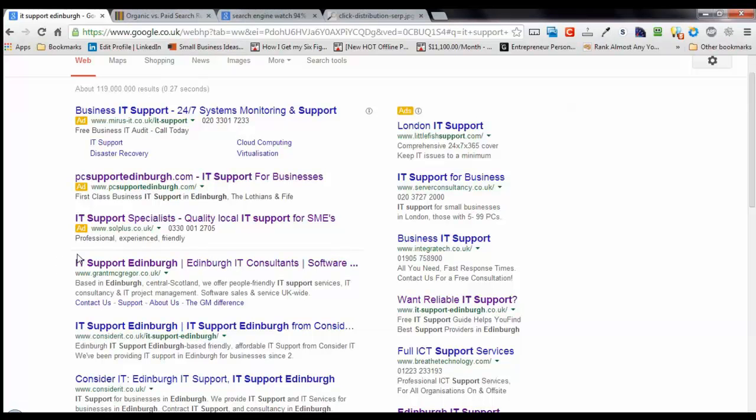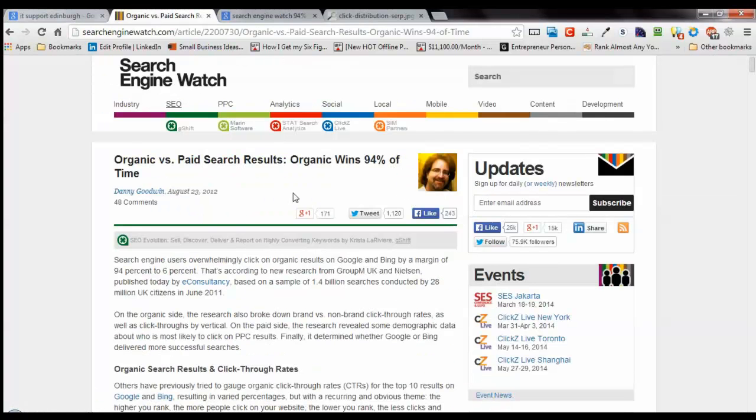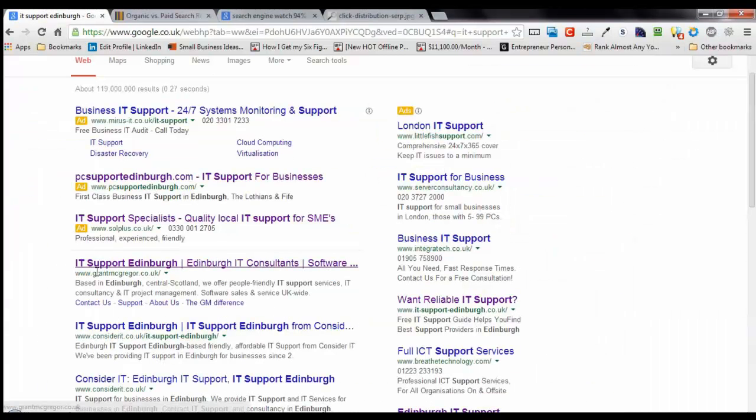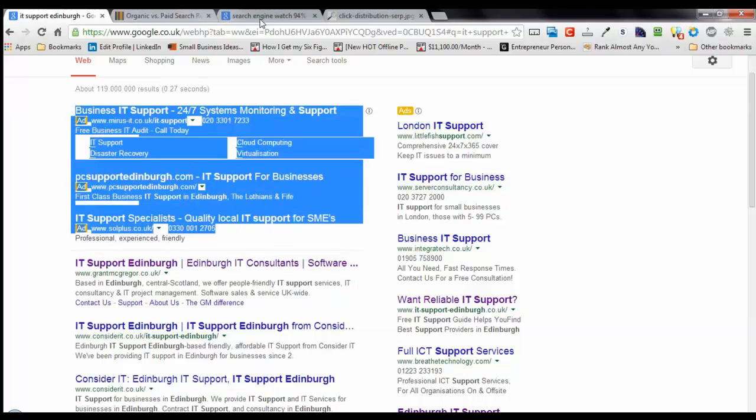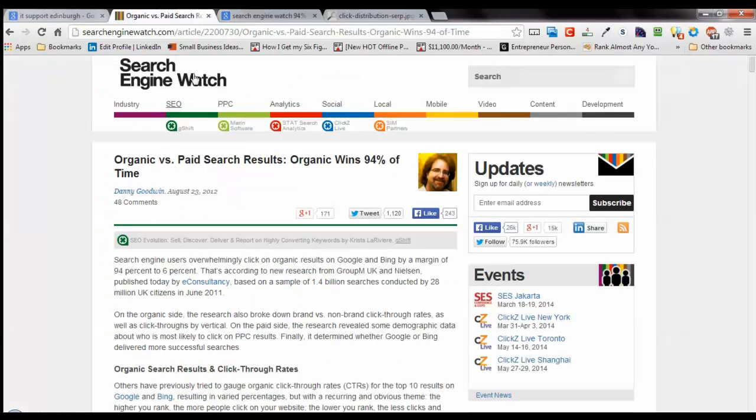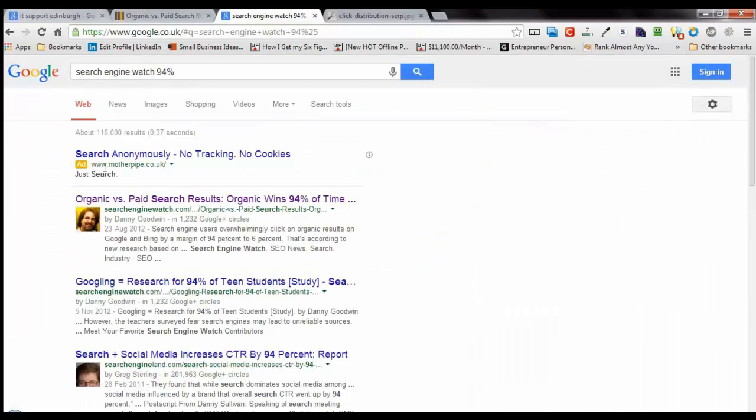And it has a couple of other advantages, apart from the fact that it's much, much cheaper in the long term, much better investment. First of all, a lot of people don't like advertising, so they're going to avoid the ads. And according to this article, 94% prefer to click on the organic listing. For example, this website here, currently, as opposed to any of these links here, the paid advertising. If you want to read that article, it's pretty interesting. You can Google for search engine watch 94%, and you'll be able to find this article here.